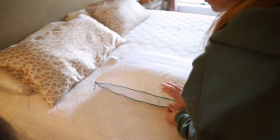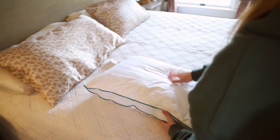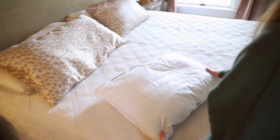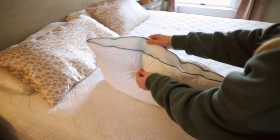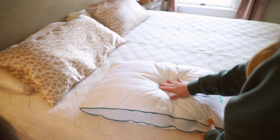What I really love personally about this pillow is the flexibility in one single pillow to get whatever you like in a pillow as far as firmness goes. So you can fully zip it up for a really firm pillow. You can unzip one side for kind of medium. You can unzip both for a more plush type feeling pillow. So there's really so much flexibility built in one pillow.